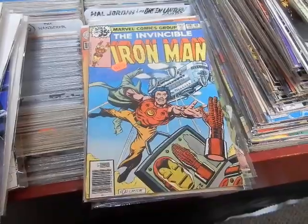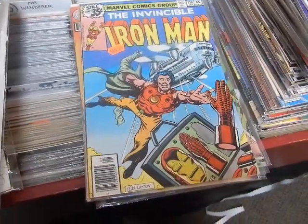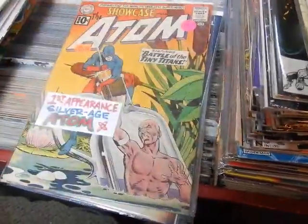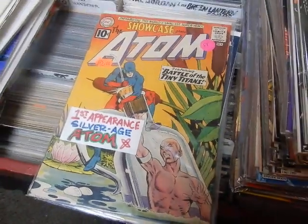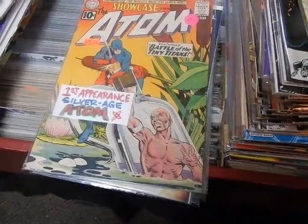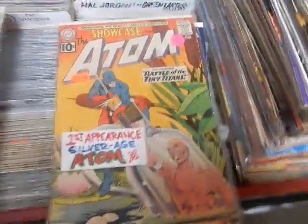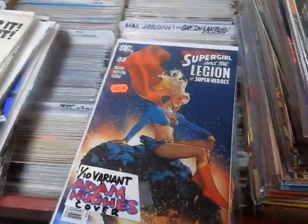We've got Invincible Iron Man 118. $60. Got a Bob Layton cover. David Michelinie and John Byrne. Bob Layton on the inside. This is the first appearance of Jim Rhodes. Got a Showcase number 34. This is the first Silver Age appearance of the Atom, the first Ray Palmer. And I've got 375 on this Showcase number 34.